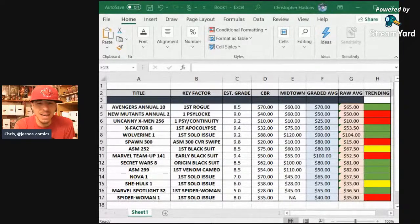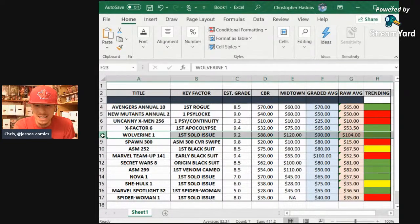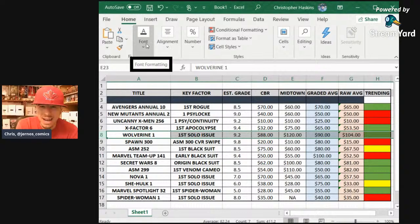Wolverine #1 is being sent off to CGC. So round of applause. Woo! Go Wolverine #1. I hope you get a 9.2 or higher. 9.0 would be okay. So there's our first book. 1 down, 7 to go. And what I'm going to do here is go ahead and mark it here.